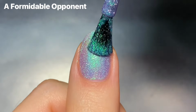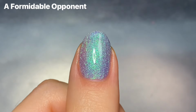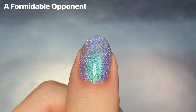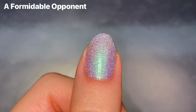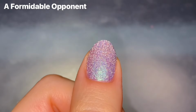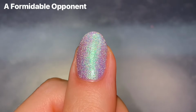And even though it is absolutely packed with those reflective glitters, it still had a really smooth and easy to work with formula. So I was really impressed by that because sometimes reflective glitter polishes can be very thick and chunky. It still is going to dry down a bit gritty, so you are going to want to use a smoothing top coat or 2 layers of top coat, but I think it's going to be so worth it.